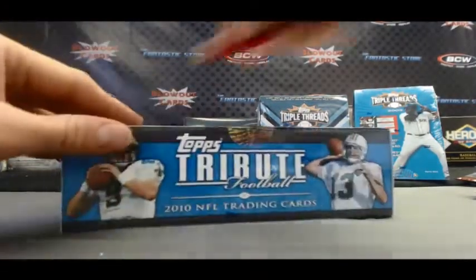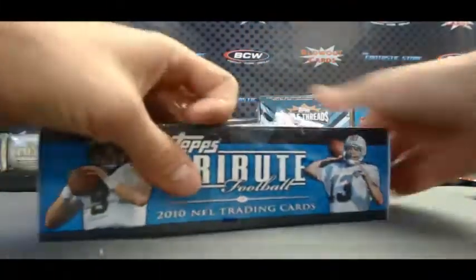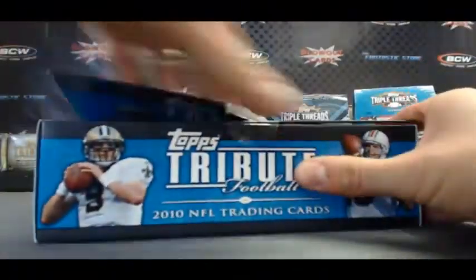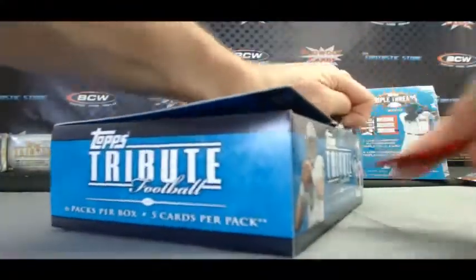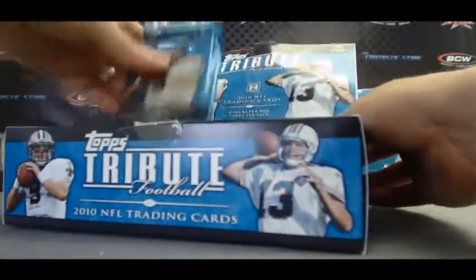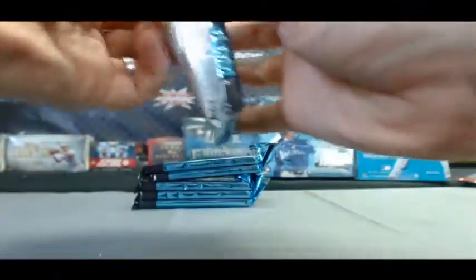All right, on to Tribute Football. I don't know if I've ever opened up a box of this on Blowout TV. So last year they actually made Tribute for Football. Now, the cards in this are absolutely beautiful, though.